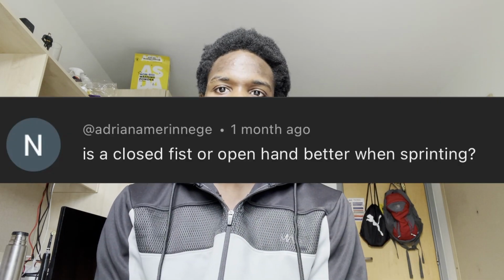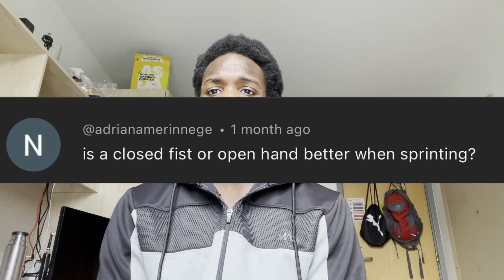The next question is, is a closed fist or open hand better when sprinting? So closed fist, open hand. The answer is neither is better actually. Reason being is if you have your hands open like this, it's really easy to tense your forearm. And if your forearm's tense, good chances you're probably going to start tensing your shoulders, which is going to tense the rest of your body, which you don't want. If you have a closed fist, that's going to tense your forearm, your bicep, and your shoulder. And yeah, more tense, but it's just going to start to spread throughout the rest of your body and start to show the veins in your neck, which means you're not relaxed.